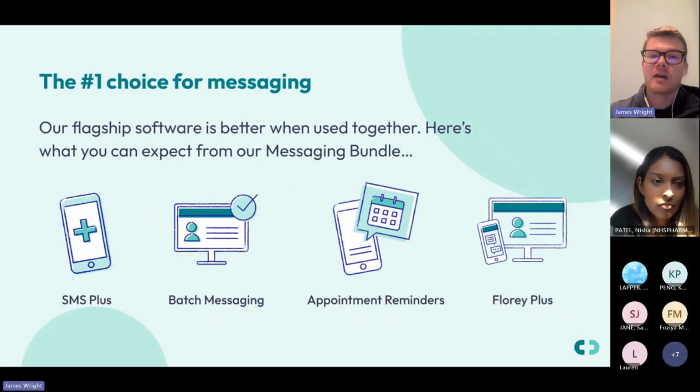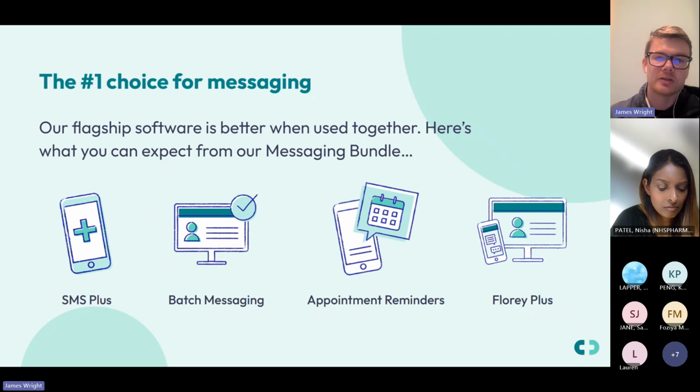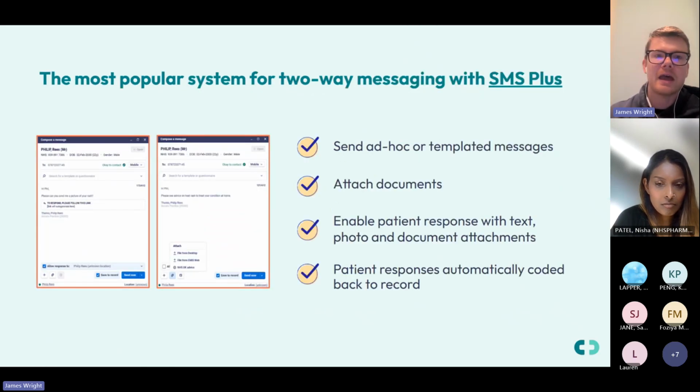We've got really good coverage. Obviously, in the ICB, we have 100% coverage for our messaging products, and then nationally, we have 98% of practices in the UK using us at least once a week. So it's really good take up, has been very successful. And as I said, we're looking to move into other care spaces to help improve communications there as well.